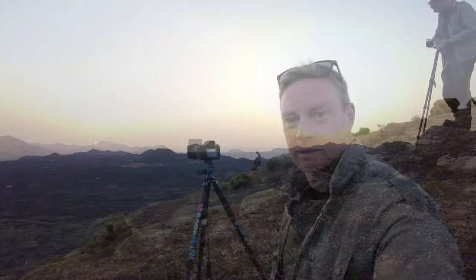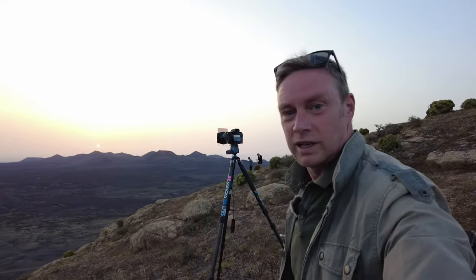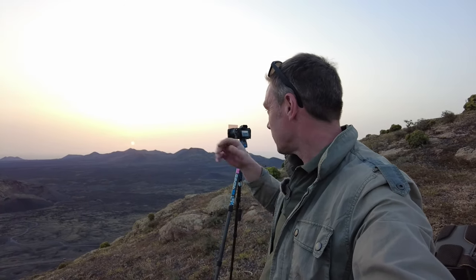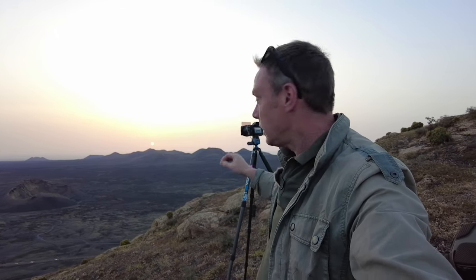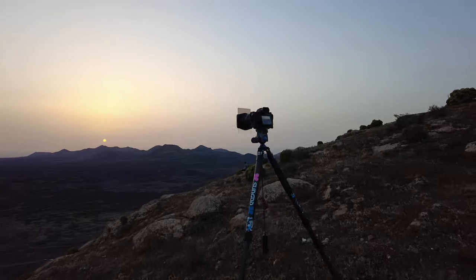Bye for now. Okay, guys, what an absolute gem of a sunset behind me here. The sun is just going over those mountains. I'm going to quickly change my lens to the 70-200, throw that on and get that going over the mountains. But also I'm capturing this foreground image of this lovely collapsed volcano. Right, I'm going to switch lenses quickly and capture this shot here of that sun just going over the mountains. Speak to you in a minute. Bye for now. Beautiful, beautiful, beautiful.